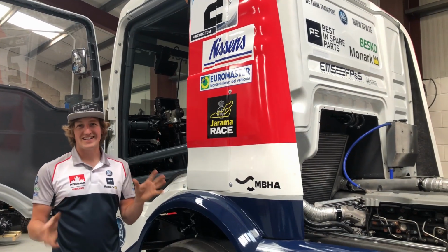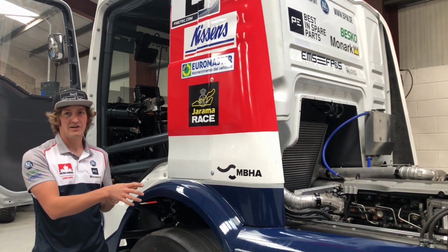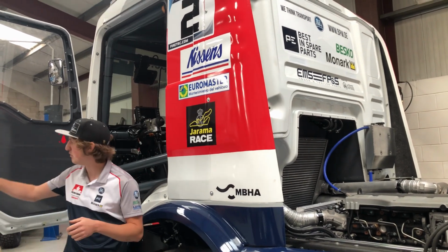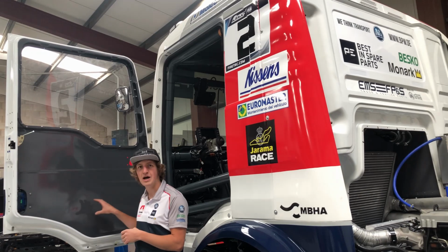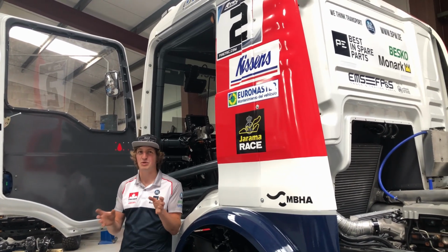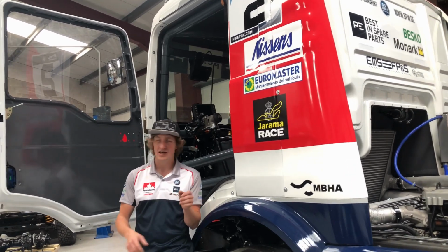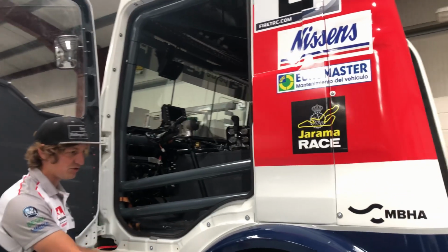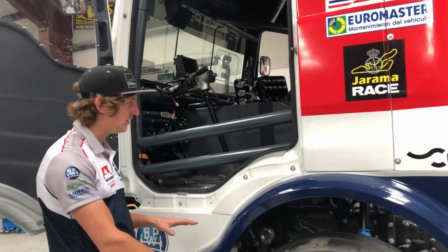The only thing really standard about the truck is the 2 chassis rails and the outer skin of the cab. When I say outer skin of the cab, we remove all the structural parts of the doors and the cab structure, which normally take the speakers, the bunks and seatbelt brackets. This means that the doors are very flexible and lightweight, so we reduce the weight as low as possible.